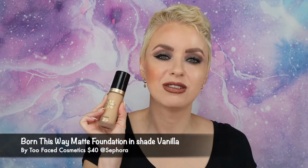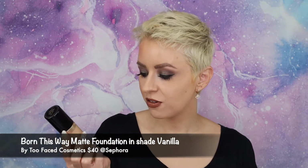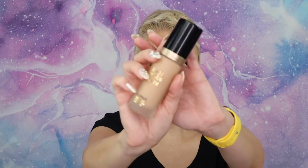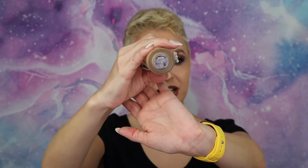So excited because today we're trying out the brand new Too Faced foundation. This is the Born This Way Matte 24-hour undetectable super long wear foundation, and I am going to be trying out the shade Vanilla today.